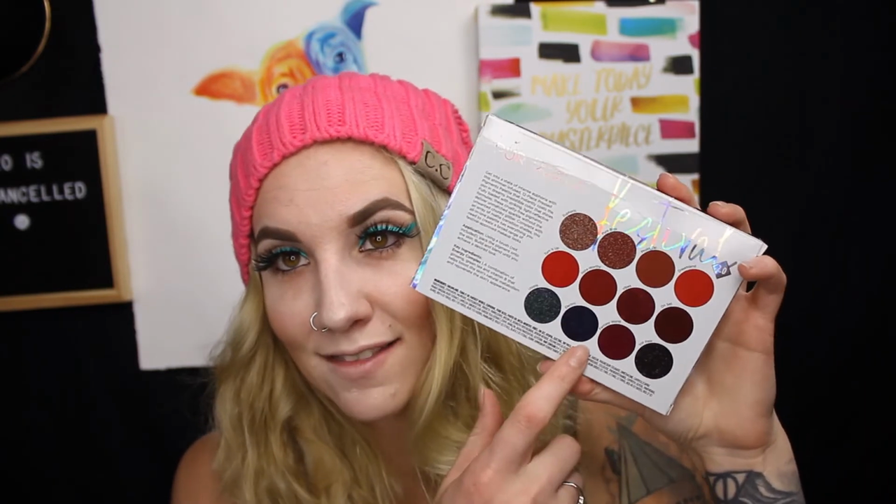It's just this picture does not even remotely look close to what the palette is inside. So whenever they took this photo, they must have completely overly saturated it or done something with it. But this is definitely not the palette that you're going to receive. It looks completely different. I showed my boyfriend, I showed some of my friends, and I'm just like, am I crazy? Is this even remotely close to the same palette?